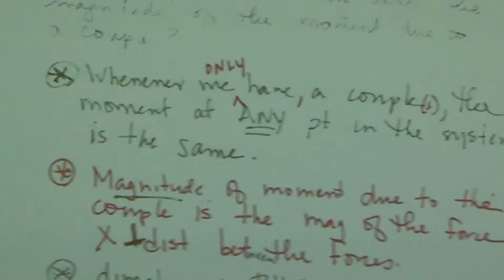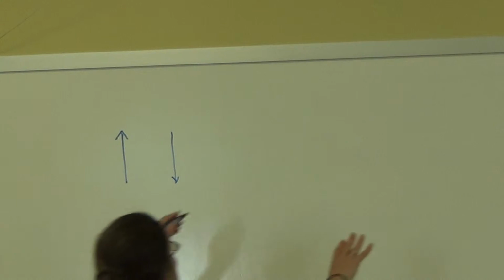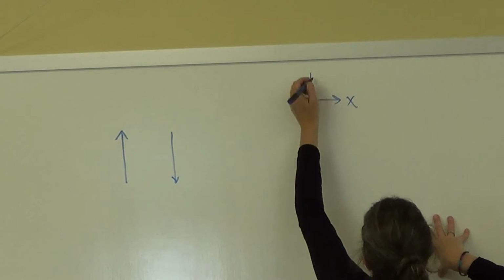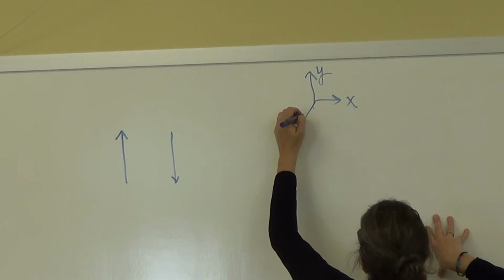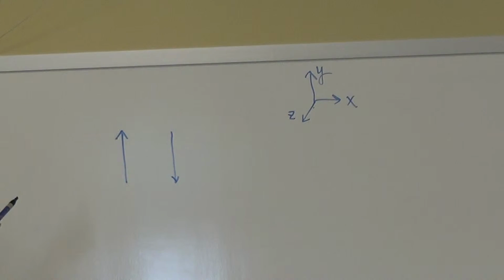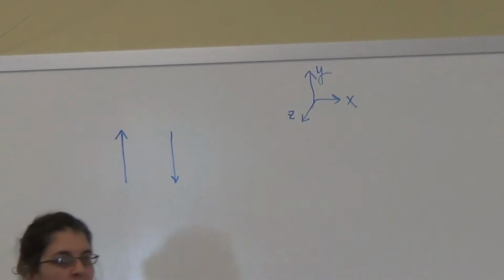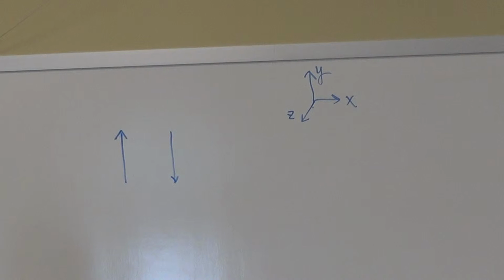So let's do this. Remember, we're looking at a two-dimensional thing, right? We're looking at an XY plane. So what's sticking out at us? The z-axis, right? So we have two forces here, and they're in the XY plane, so the spin has to be about which axis? Z. Does this create a positive or a negative spin?